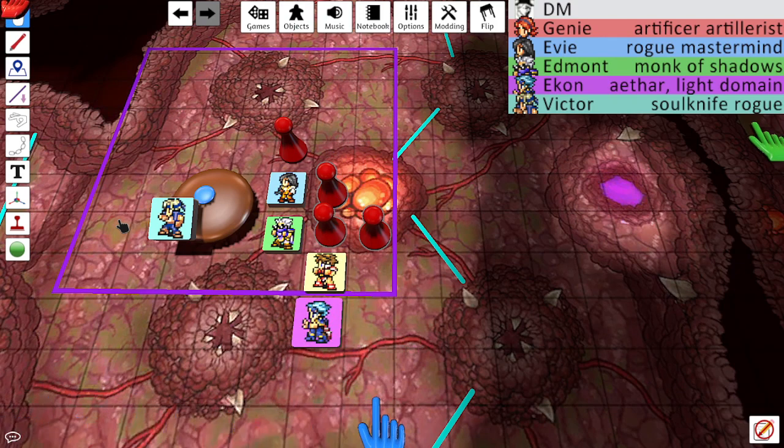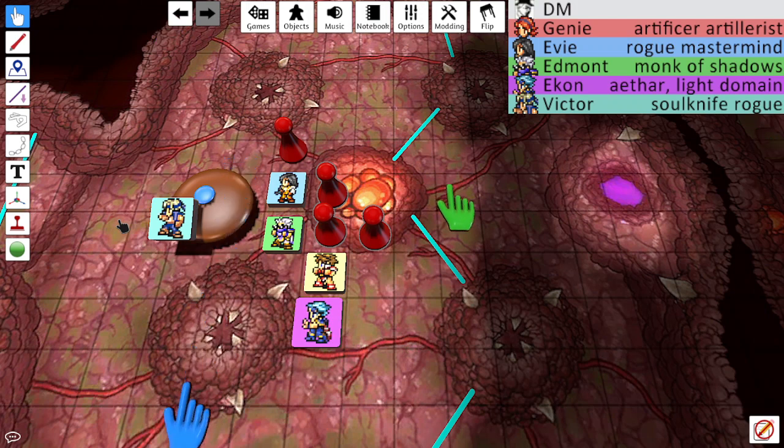You're not going to destroy the water in the creatures? Evie, Edmont, and Orson. How do I want to do this? This is fun. Let's call it a Constitution saving throw, each of you. Oh God. That's a 7 for Orson. 6. The 9 for Evie.